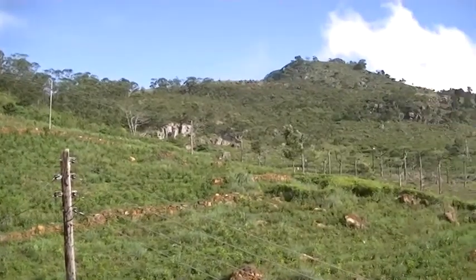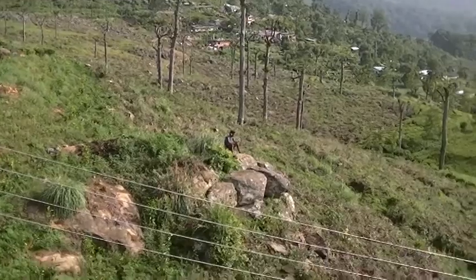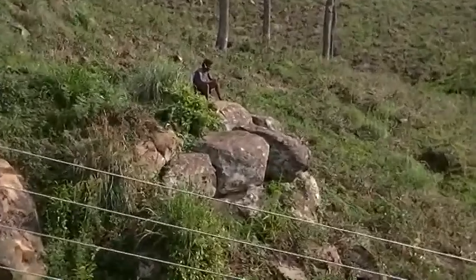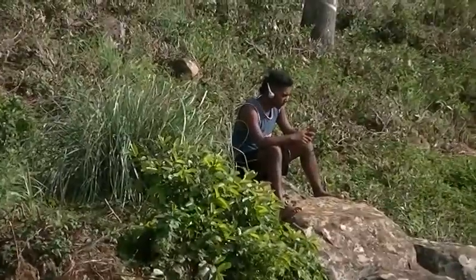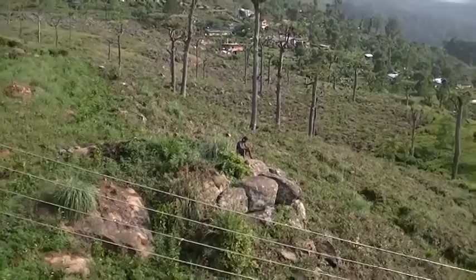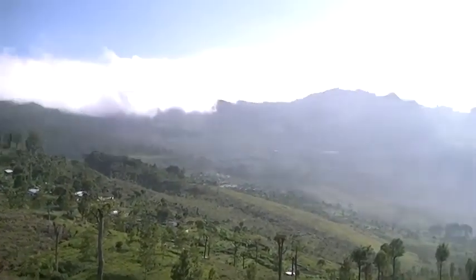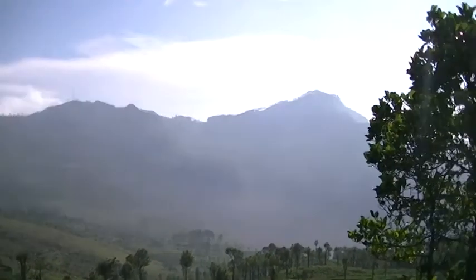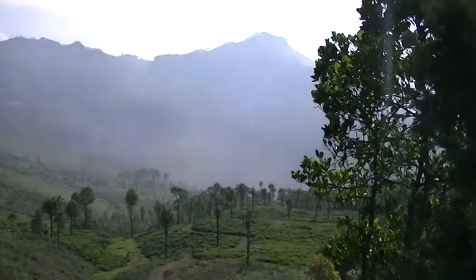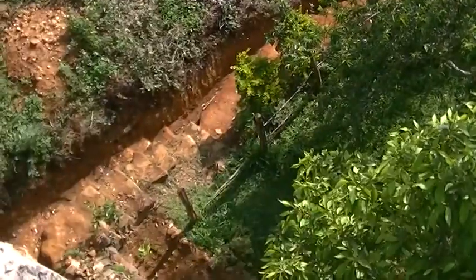That's a road where you can see traffic. That's one sat there with his headphones on, obviously relaxing. They speak perfect English. And that's where we went yesterday, right up into them hills there. Up to Lipton Seat, which I can only assume is the top of that one. And that's back down to the bottom.